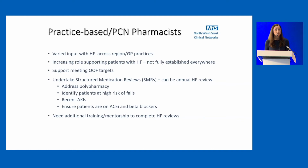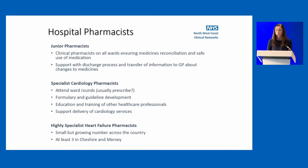But what became clear from my conversations with my colleagues is that actually that's an untapped source that potentially could support heart failure patients more so, and I'll come to that in a little while. So back to what I know best, and that's hospital pharmacists.